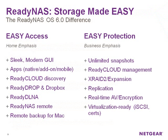But where we felt we could really make a long-lasting impact in the NAS world is by bringing complex features to our customer base in a form that is, one, significantly less expensive, but two, significantly easier to use. So really this idea of taking advanced, complex, enterprise-class technology and bringing it to the small and medium business arena. These two themes of easy access and easy protection apply both to home users and business users alike.